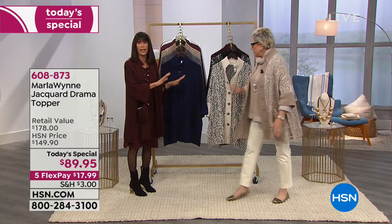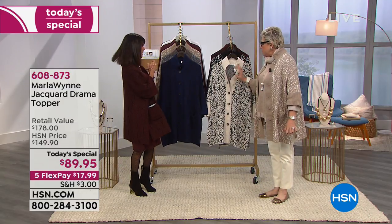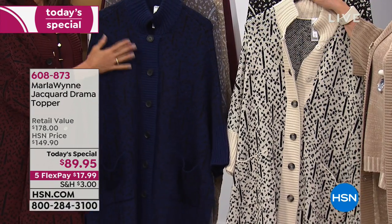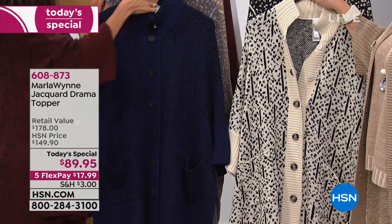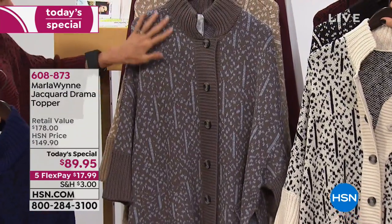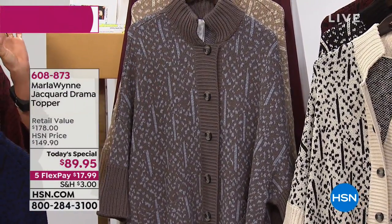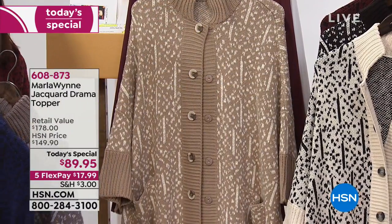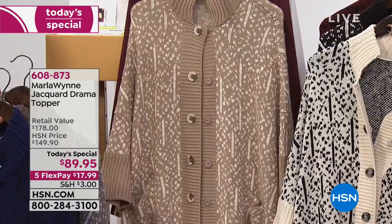So let's go over all the colors so everyone knows your choices again. Still in the lead, I believe, is the navy. So this is the navy combo with your navy and black. A midnight, thank you. This is the charcoal with just a touch of soft sky blue running through it. And then, of course, Marla, the one you're wearing, which I love. To me, sand. It's this sort of ladies who lunch color.